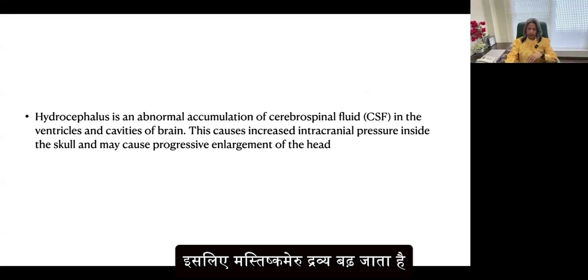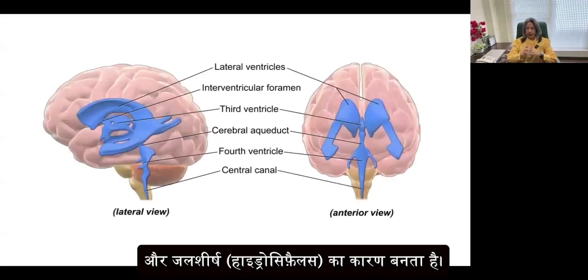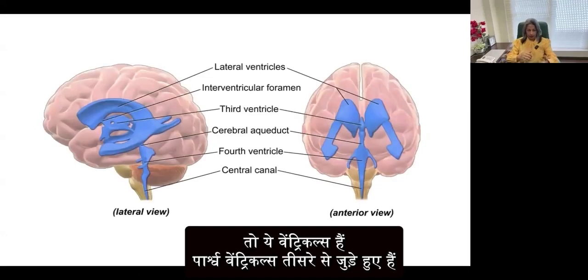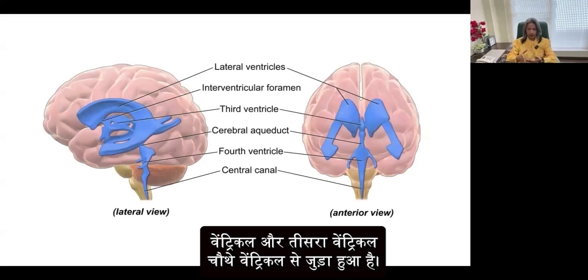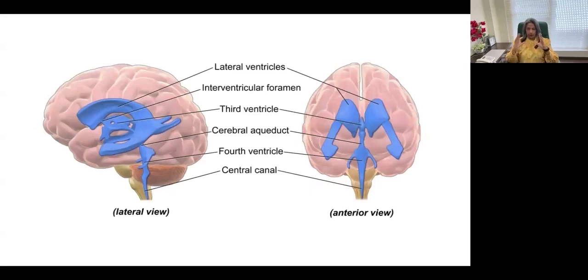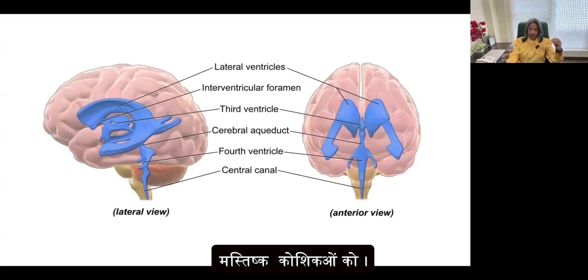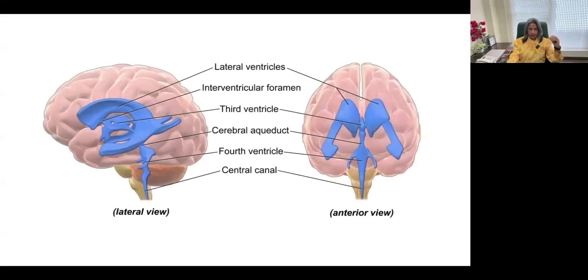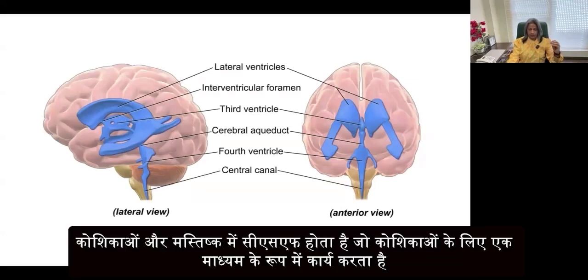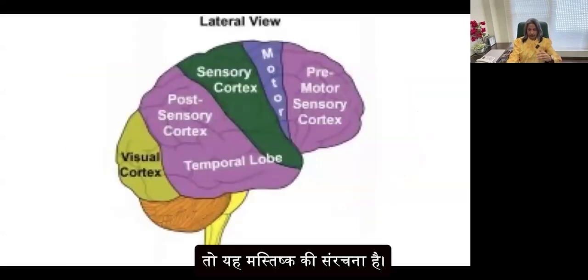So cerebrospinal fluid is increased in the ventricles of the brain, causing hydrocephalus. So these are the ventricles, two lateral ventricles joined with the third ventricle, and the third ventricle joined with the fourth ventricle, and the CSF is there to protect and nourish the brain cells. As the blood is the medium to the cells in the brain, there is CSF and blood. Both are the medium to the cells. So this is the brain structure.